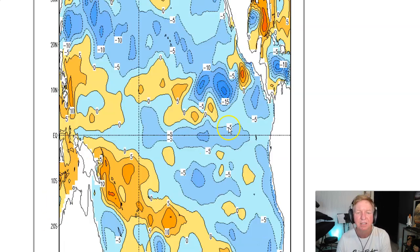Not good. Sea level anomalies, so this isn't temperature data. But let's orient first. Chile, Ecuador, the Galapagos, Central America, Mexico, Baja, Hawaii, there's your equator, there's your date line there, New Guinea there, all right?